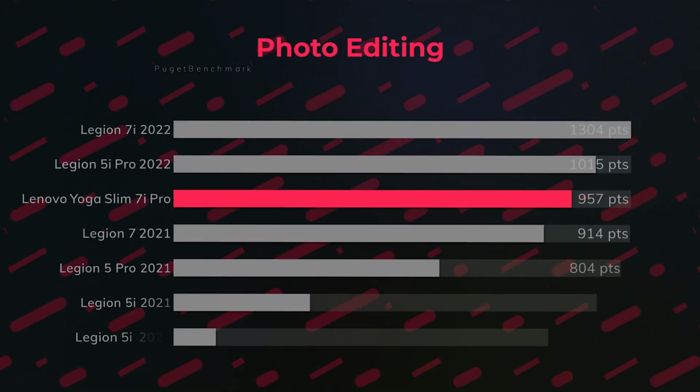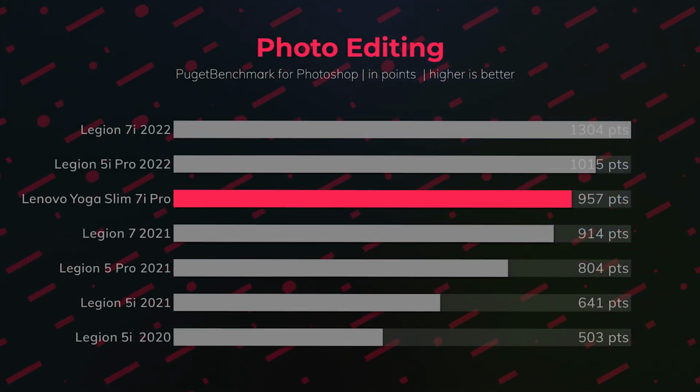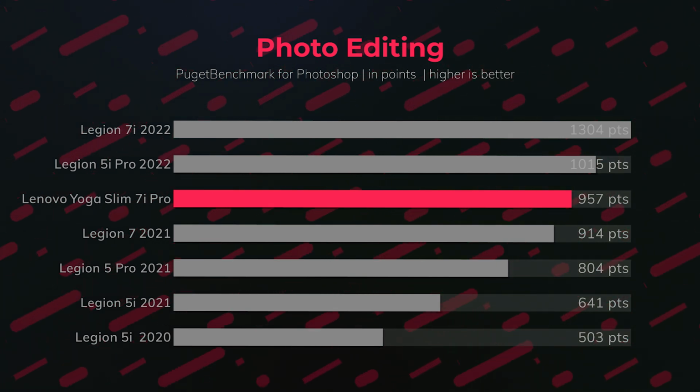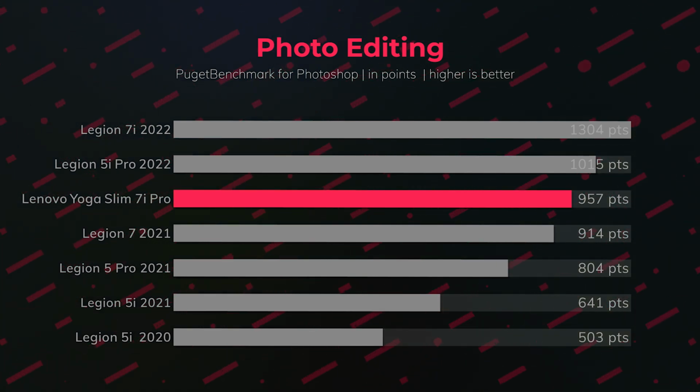Moving over to Photoshop, our unit scores a respectable 957 points, which is pretty much 95% of how a desktop system will perform. Given that the specs of the system is clearly above Photoshop's minimum requirements, the fast CPU and RAM will really help in this application.